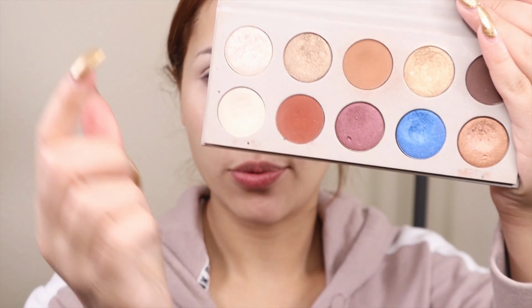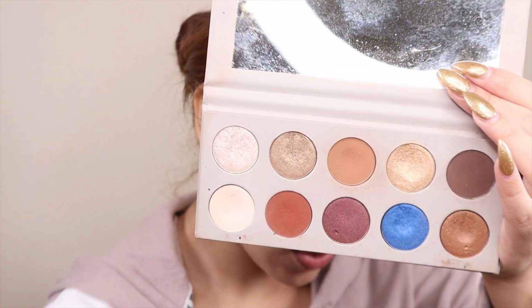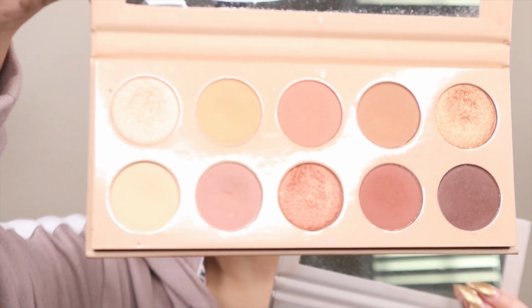So after I see that the Shape Tape is in there, it's pressed, it's set, I'm gonna go in and start with the actual palettes now. So I wanna create a blue smoky eye just because this blue right here is so iconic in the original eyeshadow palette of KKW and Mario. And then I'm gonna add in from the classic palette, I'm gonna use these as transition shades.